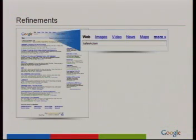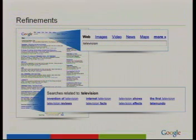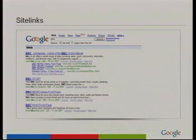And we've also taken those refinements and begun to apply them to really broad queries. So if you type something like television into Google, we also offer searches related to television on the bottom of the page that help you refine what did you mean. The invention of television, television facts or effects, so on and so forth.